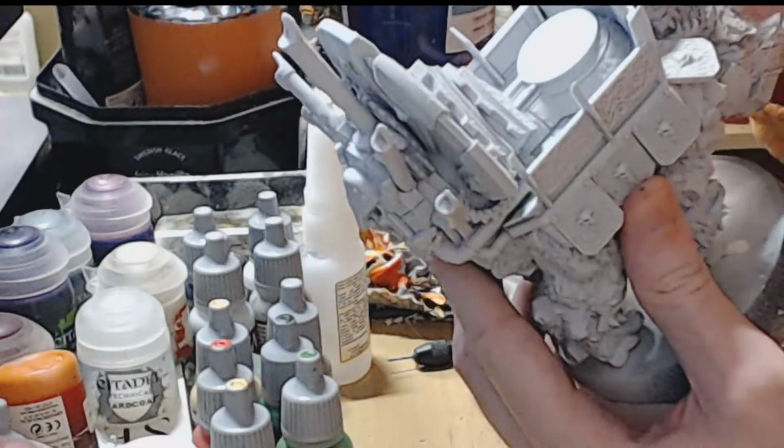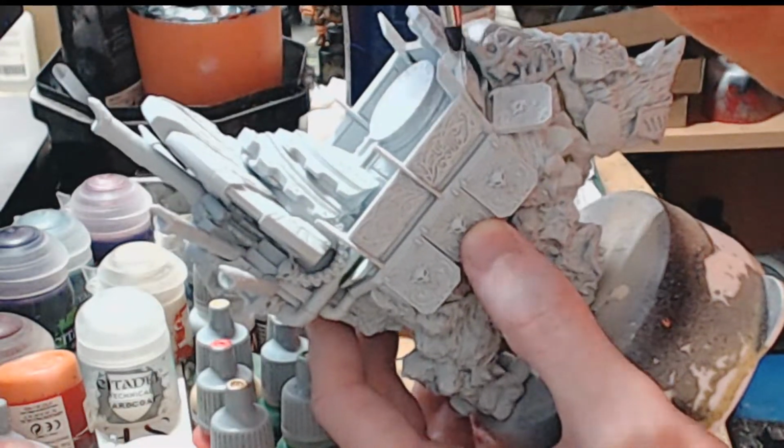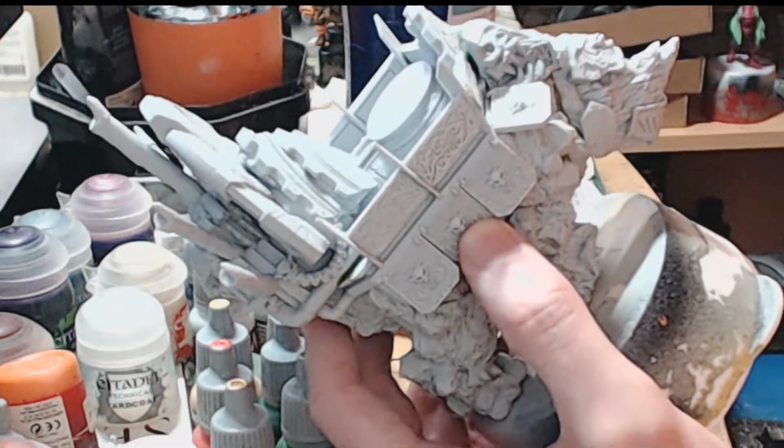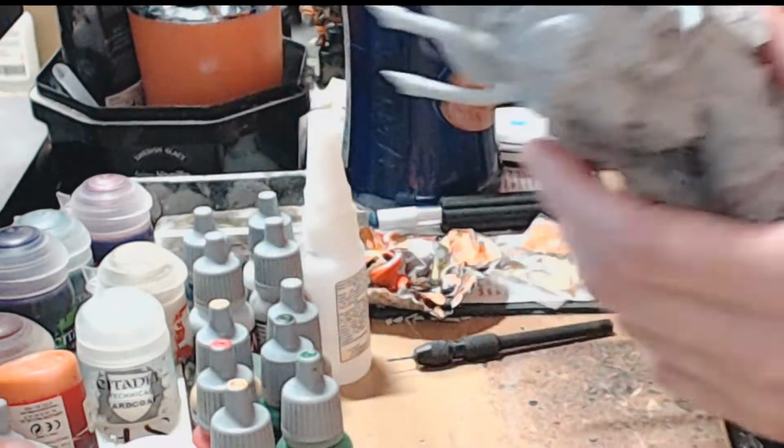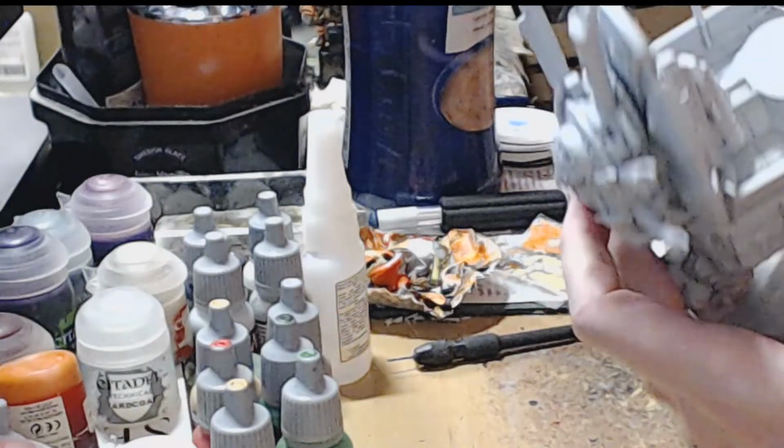And down the sides of the head, I'm not sure if you can actually see, but there's a gap down here as well. So I'm going to fill in down the side of it at some point as well, but I need the top to dry first, so I'm not just squidging that out of place.